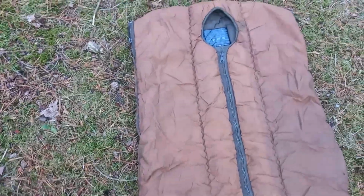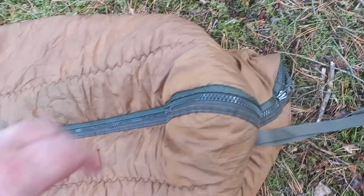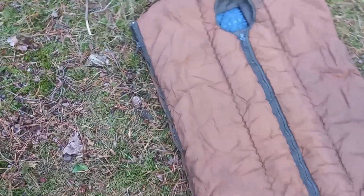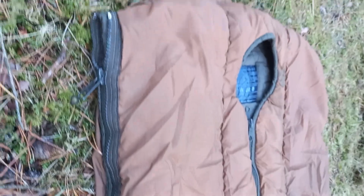So as you can see, the Austrian sniper sleeping bag, a zip all the way down the front, down the bottom, very good. The zips can be done up on the side, but it's a normal sleeping bag.